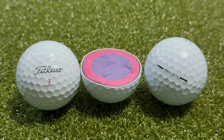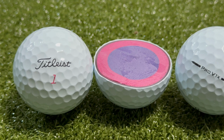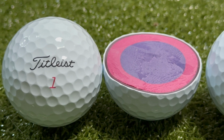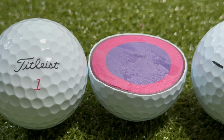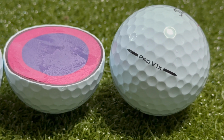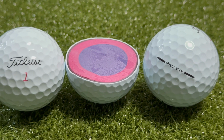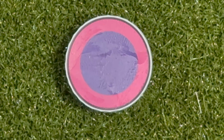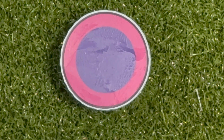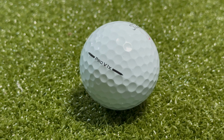Now, if we move to the 4-piece Pro V1X, you again have now a dual core system. You can see there's a large inner core, and then that's encased in an outer core. It's very rare. We don't see a lot of 2-core systems in golf balls, but Pro V1X is going to be one of them. Those 2 layers then have another casing layer or a mantle layer around them. And then the 4th piece is going to be, again, the cast urethane cover that's going to help to provide a lot more greenside spin.